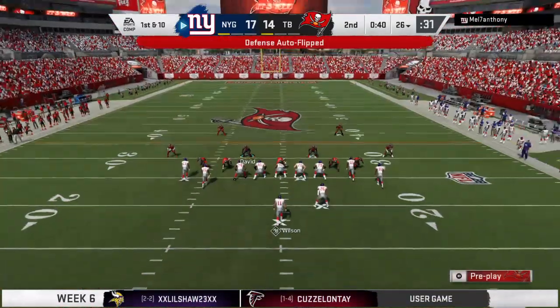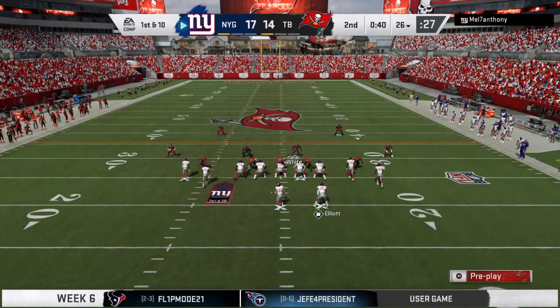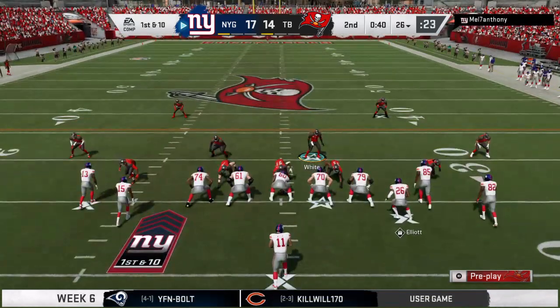The offense now at the line, ready for their next drive. You're under a minute to go here in the half. Field position not really in your favor, but still time to try and move the ball and get in field goal range. Yeah, you've got the lead.